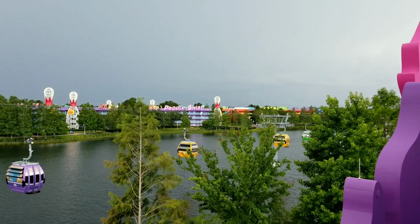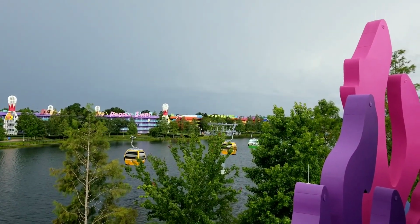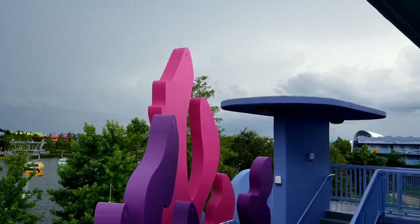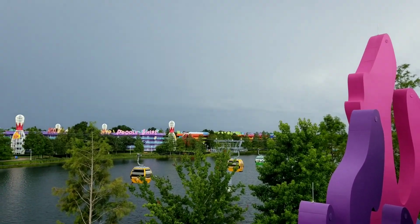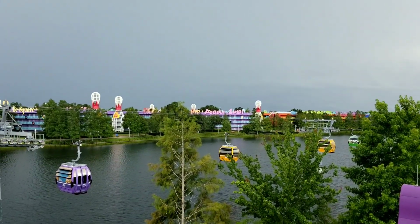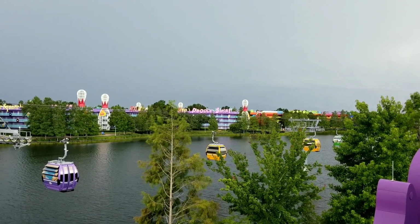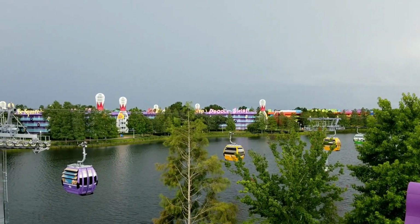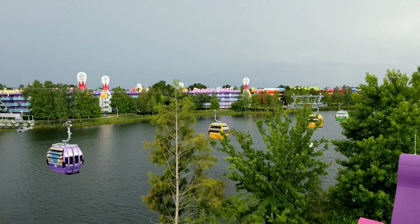Seems to be passing just to the southeast of us. So it's moving in from the west. It was moving in from this direction over here. Maybe it'll stay just a little south of us, which is nice. We'll still get some really cool lightning shots, but the weather can stay away from us.